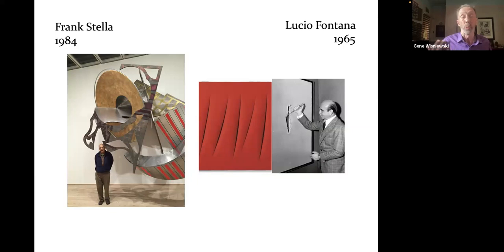Frank Stella makes what he calls painted wall sculptures that you see are very huge. And this is half a painting and half a sculpture. Meanwhile, you have Lucio Fontana here, who slashed his canvases, which is kind of a transgressive act, seems kind of violent, has to be done very carefully because he wants the slashes to be in just the right place.